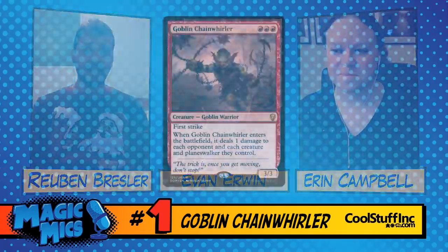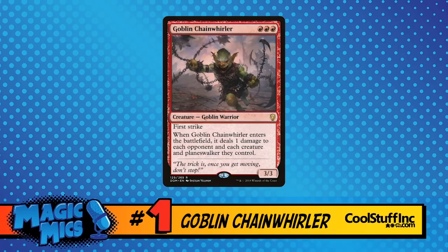Making the world go round. Goblin Chain Whirler is red for a 3/3 Goblin Warrior with first strike, originally from Dominaria. When Goblin Chain Whirler enters the battlefield, it deals 1 damage to each opponent and each creature and planeswalker they control. This thing did something that very few cards have ever done before. It kept Llanowar Elves from top-8ing a Pro Tour. It's true. Pretty much single-handedly.